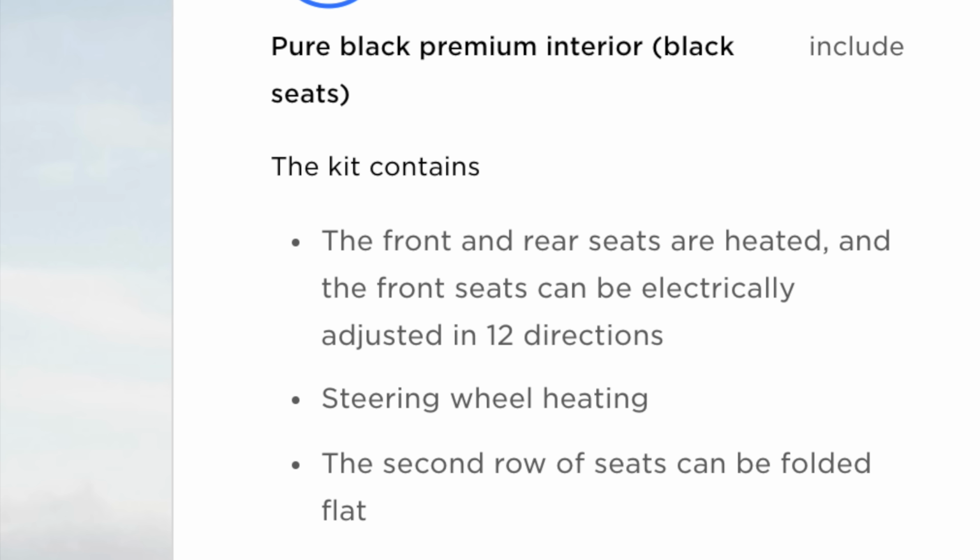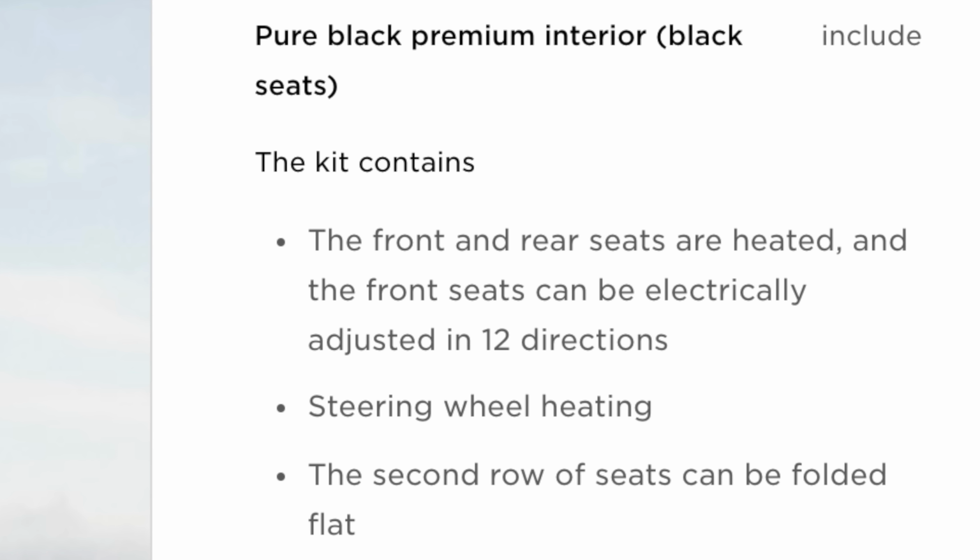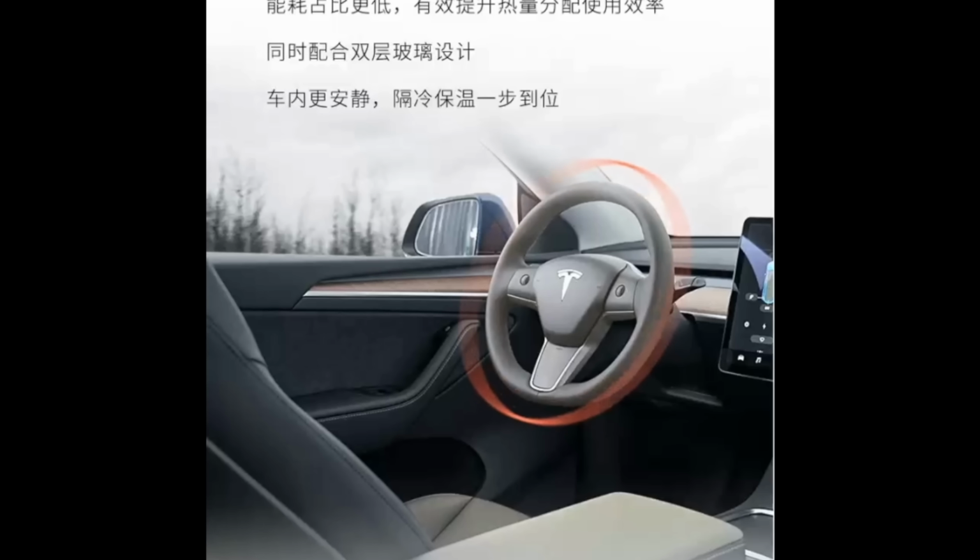Some things we're expecting to come any day now include a heated steering wheel, which they have added to both the Model Y and the Model 3 over in China. The heated steering wheel is a great feature that many people want, and it should be on a car that is priced this expensive, so hopefully that is coming to the US very soon.